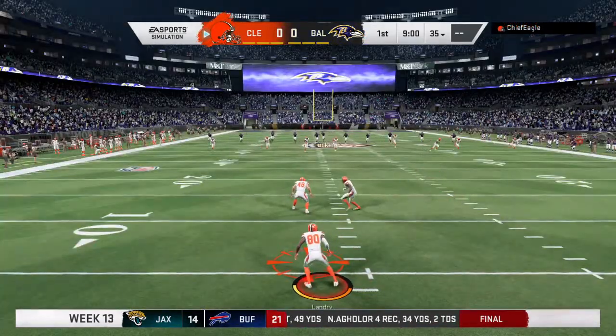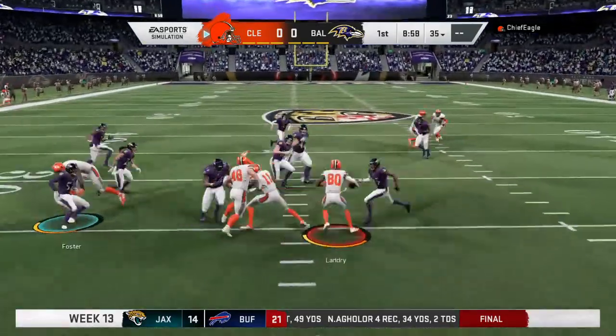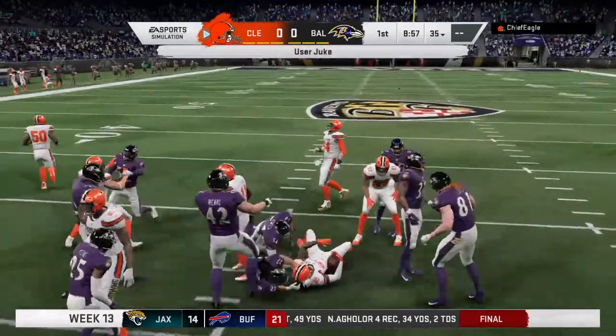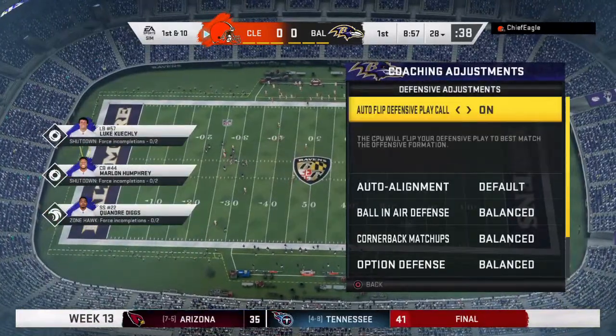The bye weeks are over. It's all about football all the time as we're underway here in Week 13. This will be fielded at the 8. And he's up across the 25 and down at the 28-yard line.